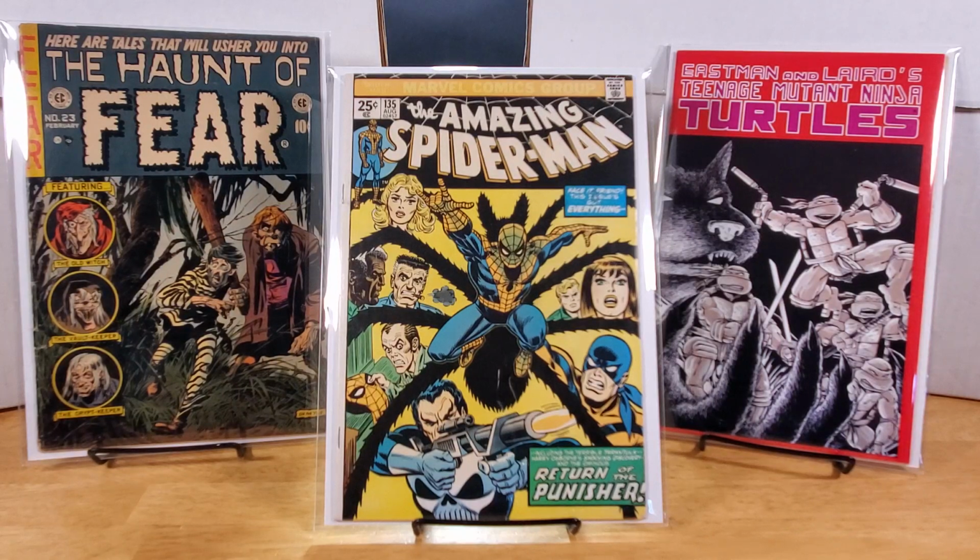Mid-grade copy. It's definitely a little faded, but it was about 70 bucks, which is a pretty decent price. I think these are just great books to grab. If you can't afford the ASM 129, those second appearances are just great backups, and I don't see that changing, especially with these older characters. So I've got a few of these. Again, it's not the best of shape and it's faded, but for 70 bucks, I'm happy to grab that.